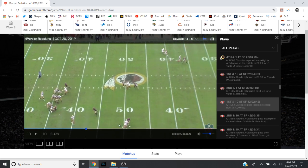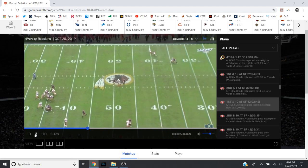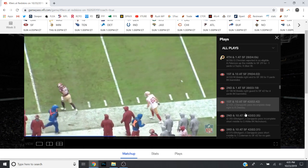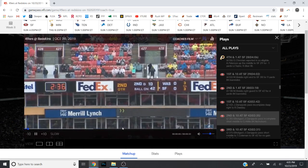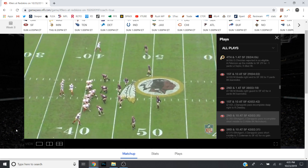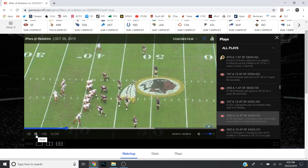He ran a horrible route. He ran himself past the red line. Yikes. Yeah, even if it was a spot perfect pass, he couldn't have got it. Bad play there by Dwelley. Bad route by Dwelley. Bad release. Yeah. That's going to happen. He shouldn't be the primary receiver there.